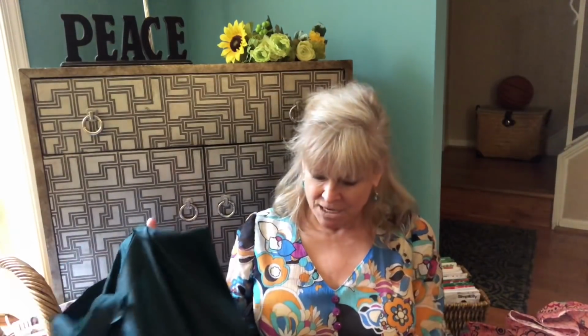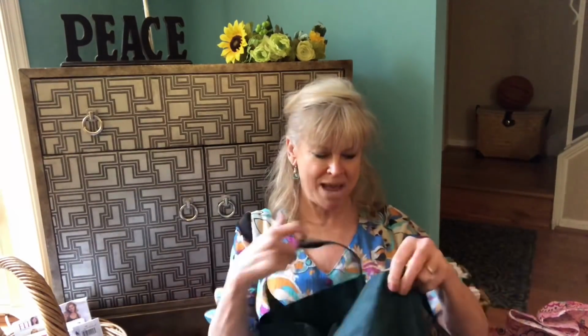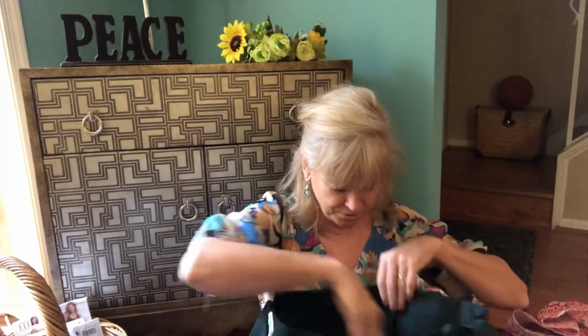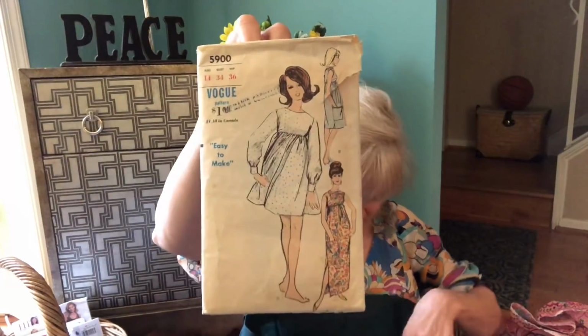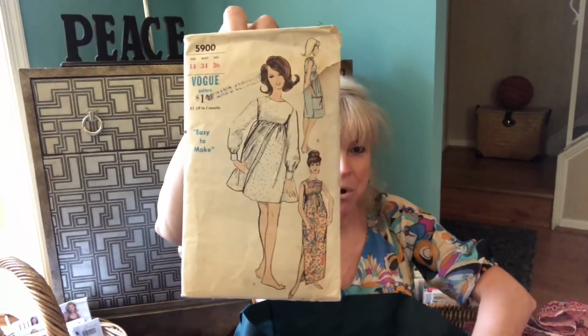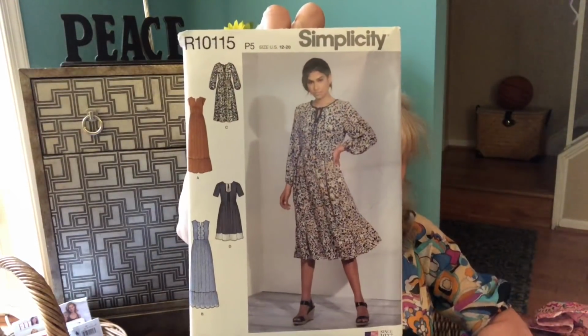I don't know if you watched the video yesterday of Brad choosing maxi dresses for me to take part in the maxi dress sewing. They were in this green bag, and he chose 2 New Look patterns. He couldn't see what he was choosing, but they're similar, and they're both by New Look. And I was a little bit crushed because some of the other maxis in here were so darling. I just want to show a few of them to you.